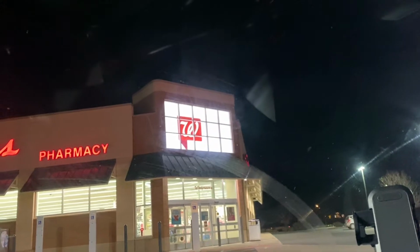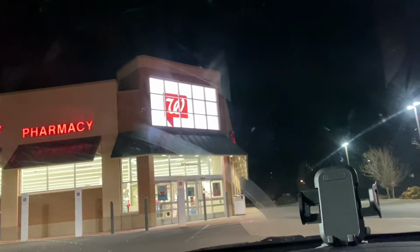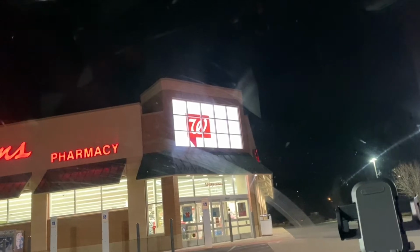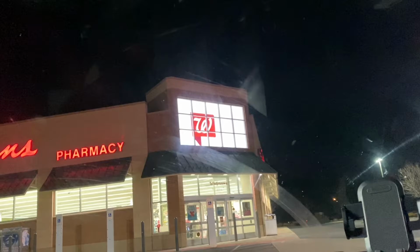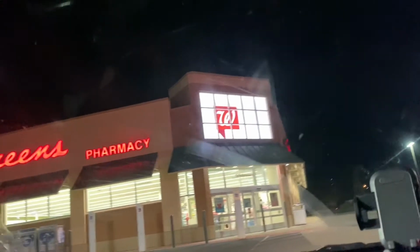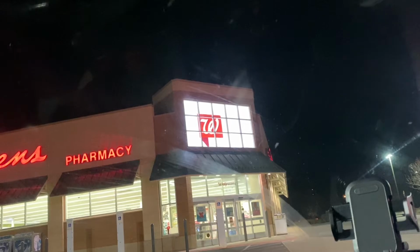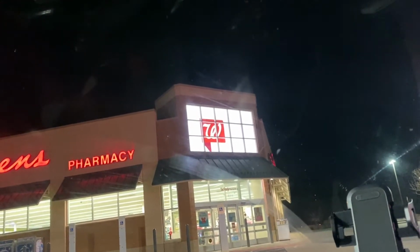But I am currently sitting in my car and I am at Walgreens. And so you guys, I'm about to go ahead and attempt to do a Walgreens in-store video. There is absolutely only one car here, and I'm pretty sure that's the employee car. So I have the entire store to myself. So I am going to attempt to go in here and do an in-store video. So please bear with me, you guys, as this is my first time doing an in-store video at Walgreens. So let's see how it turns out.